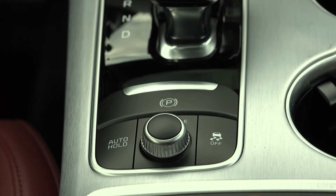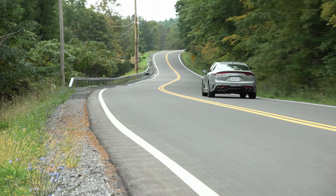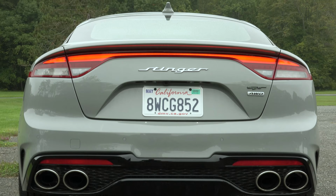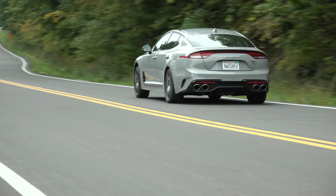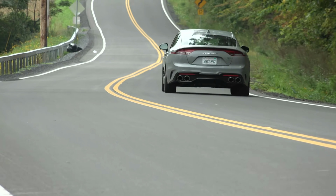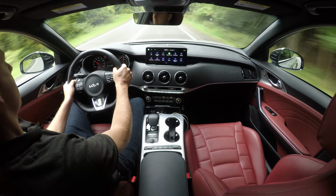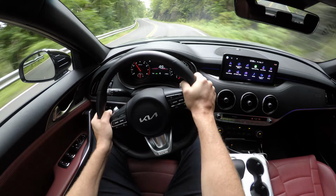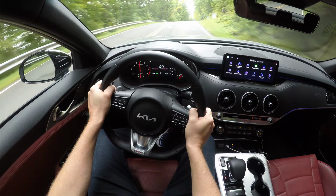But from a driver's perspective, the biggest differences between this Stinger and the one I tested first 4 years ago is that this one is equipped with all-wheel drive and possesses a new valved exhaust system, adding a visceral component the previous car was lacking. But it's this torque vectoring all-wheel drive setup that finally answers my 4-year-old question of whether or not the Stinger is better as a rear-wheel drive or 4-wheel drive car. And for me, this is the one to have.